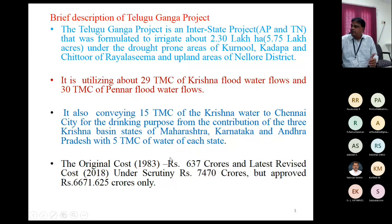The original cost in 1983 was around 637 crores, and in 2018 it has become 7,470 crores. Because of the delay in project implementation or step by step upliftment of the project, the cost has increased to 7,470 crores from 637 crores. But the cost of the project has been funded by Andhra Pradesh as well as Tamil Nadu. Okay.